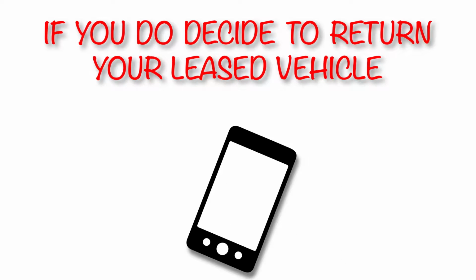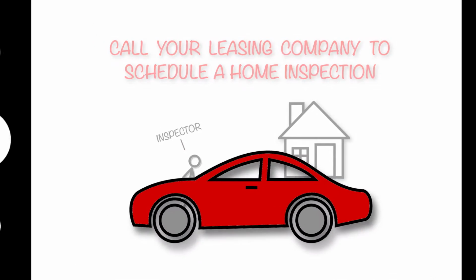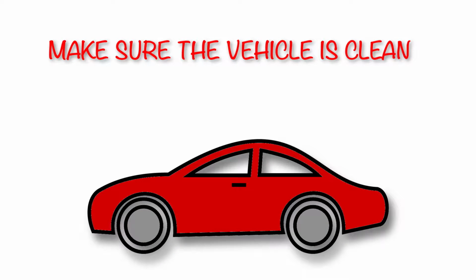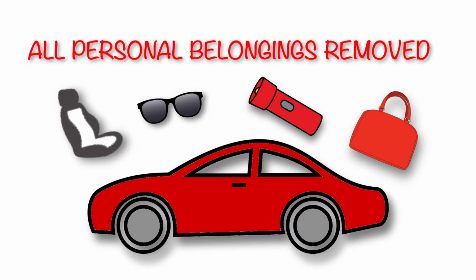If you do decide to return your leased vehicle, about a month prior to the return date, you will need to call your leasing company to schedule an appointment for someone to come and inspect your vehicle. It is to your advantage to have your car looking nice, so you should make sure the vehicle is clean, with all of your personal belongings removed.